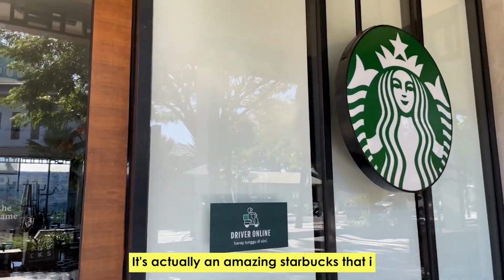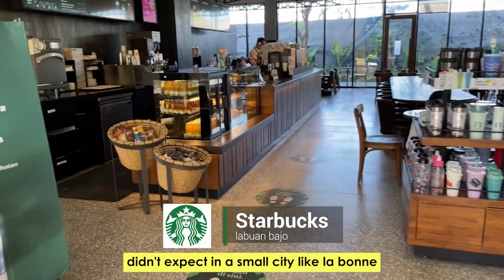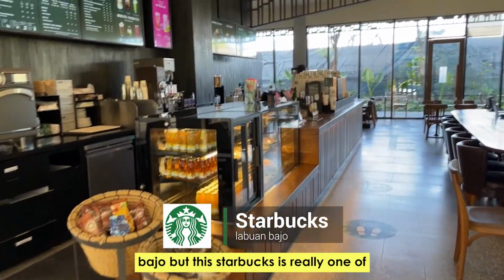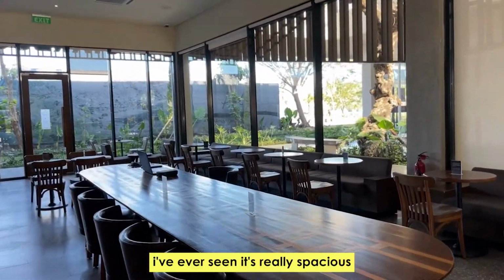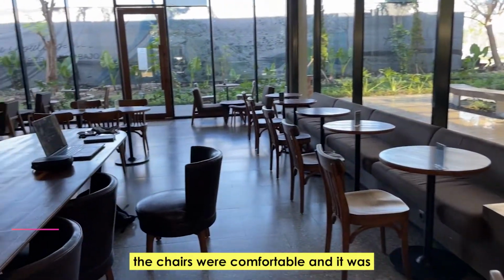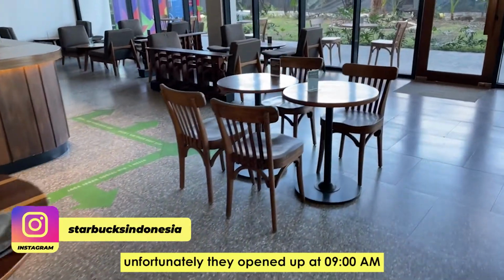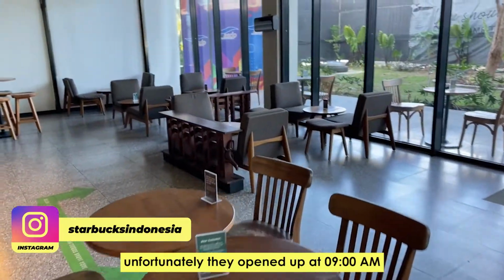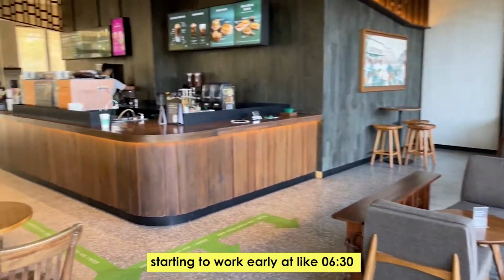It's actually an amazing Starbucks that I didn't expect in a small city like Labuan Bajo, but this Starbucks is really one of the coolest Starbucks I've ever seen. It's really spacious, and I was working on this long table, and the chairs were comfortable, and it was always empty in the morning. Unfortunately, they open up at 9 a.m., which is a bit late for me because I love starting to work early at like 6:30 or 7 a.m.